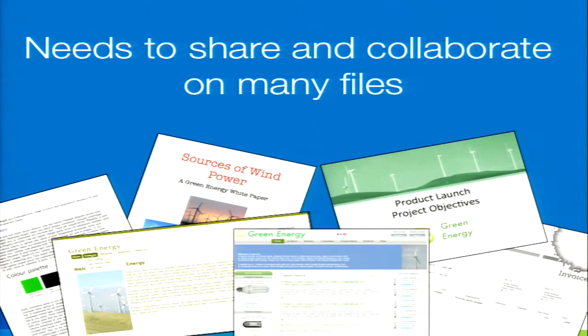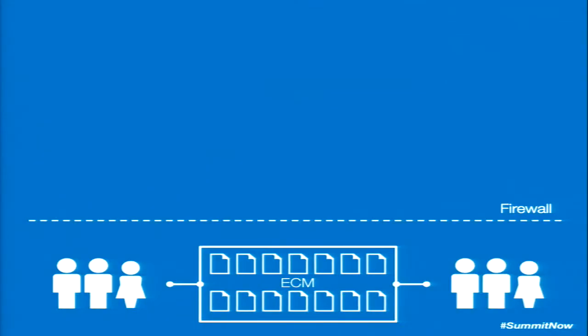And there's lots and lots of content. As she's going through this process, as she's getting ready, there's press releases, there's drafts, there's presentations, there's scripts, there's rough cuts of the video. All of this stuff needs to be shared and collaborated on. Possibly she's getting invoices back from them so that it needs payment. Now, Sally works within the organization, and down the bottom here, she's got an ECM solution.